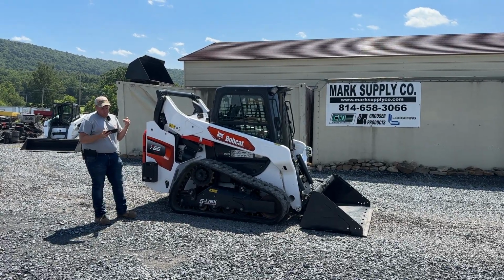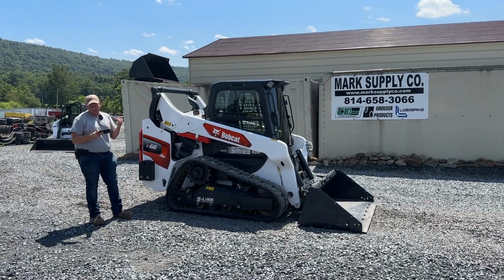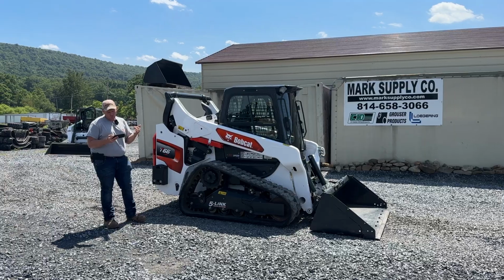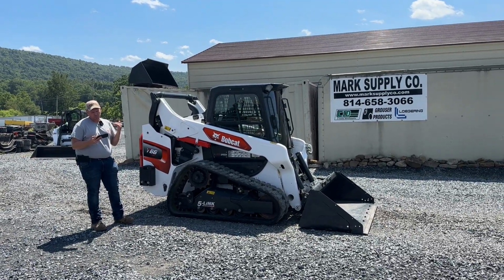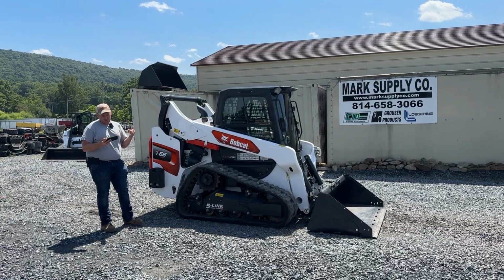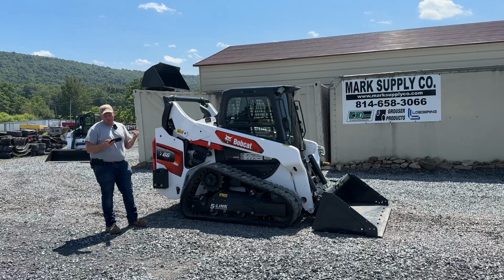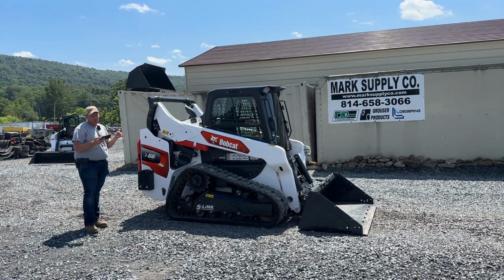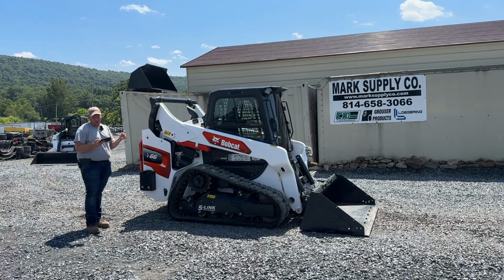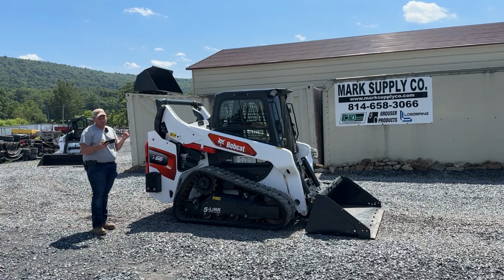Then it had a standard 24-month unlimited battery warranty. That ends 12/26, 2023. Then this unit also had what's called Protection Plus 48 months, 2,000 hour full. So it's an extended warranty that was purchased for this, which is fully transferable. We've already got that figured out for you. That started 12/27, 2021, and it's going to end 12/26, 2025.